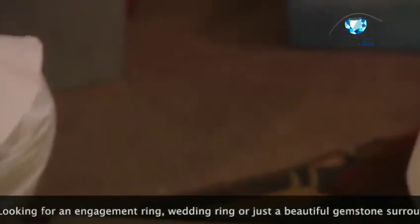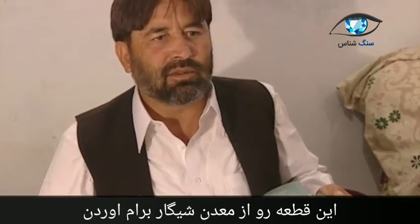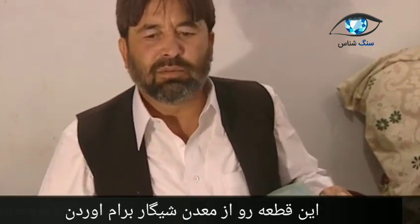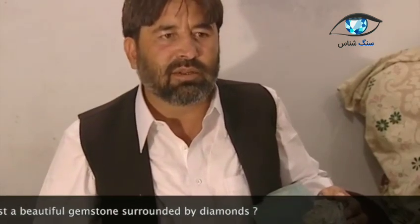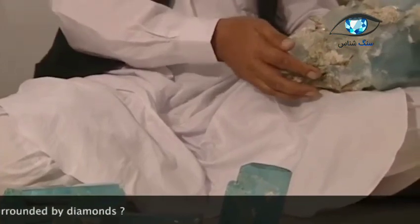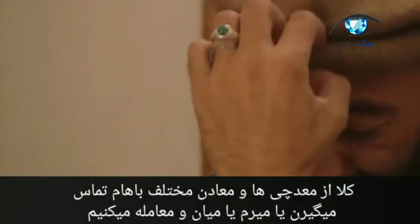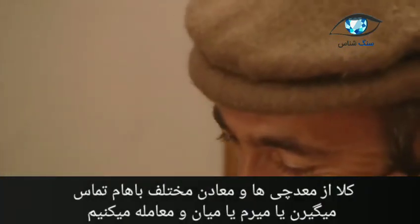A single piece isn't enough for me. That's why I bought these, which come from Shigar. Murtaza called to let me know that he was bringing this beautiful piece. I've given him a good price for it. Other miners call me, and they either come to see me, or I go see them, and then we do business.